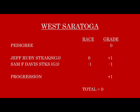The Jeff Ruby Stakes was an okay race, and he ran one of his better efforts, +1. Probably, I think if he was a little better, he would have won it. He would have been able to win it, let's say. But he ran a pretty good race, so he gets above average +1.